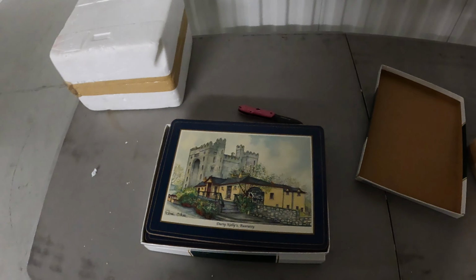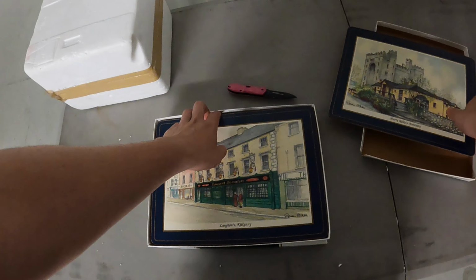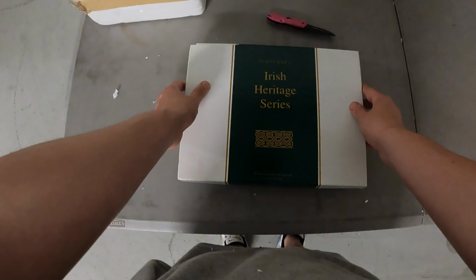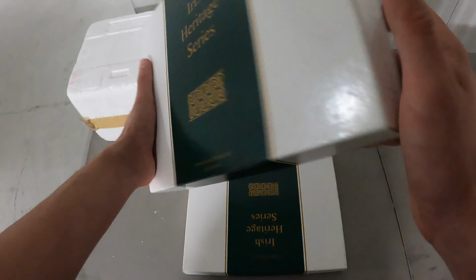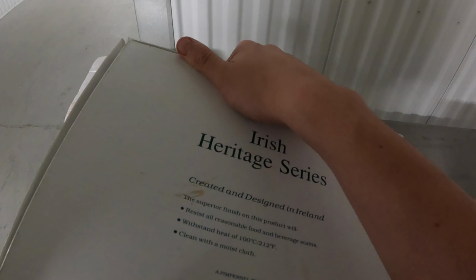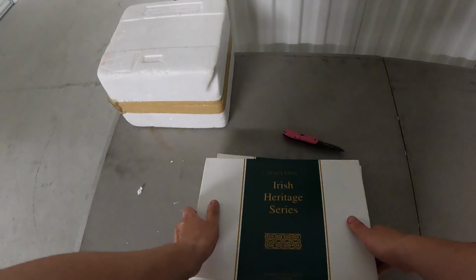What are these? I don't know. They have like a signature. These like mats, what are these for? You put on the table? These like bigger coasters. Cool pictures though. Created and designed in Ireland. Clean with a moist cloth. All right, well, this is the same thing. We have two of these. Irish Heritage Series.